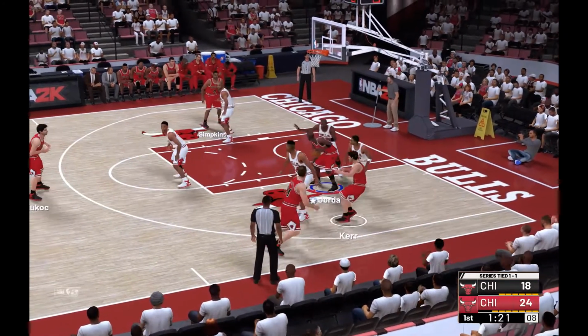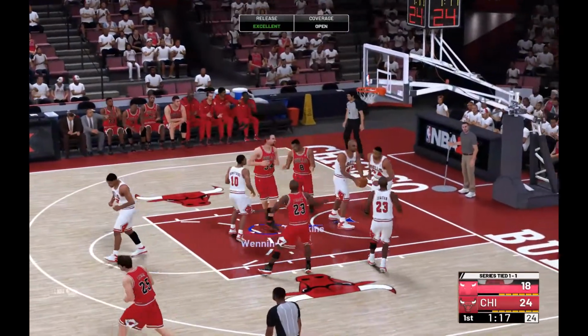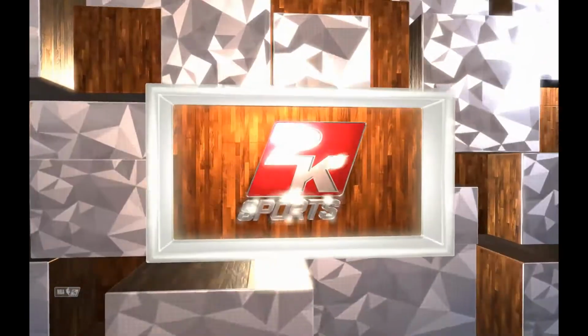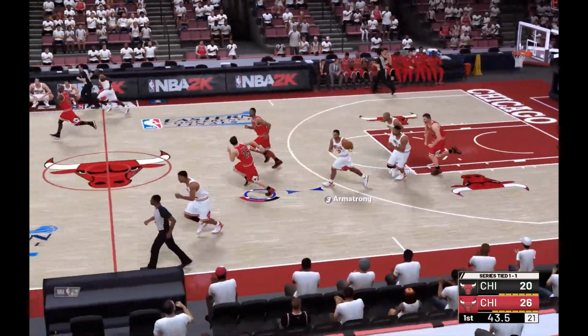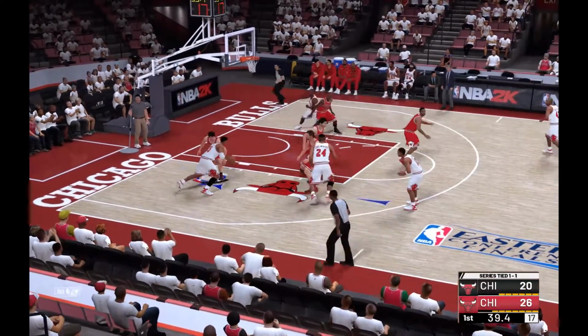Jordan with it. He is guarded by Cartwright. Jordan, the pass to Wennington. And the shot goes in. And the combination of his quickness and soft touch around the rim really allows him to pull off shots. Pass to Kerr. Pulls up from the corner. That one's not going to go. Just a little hesitation on that release, right? His timing looked a bit off.